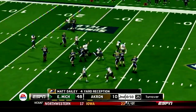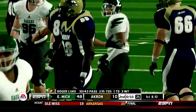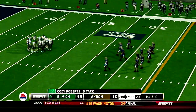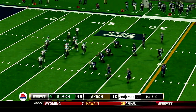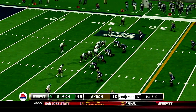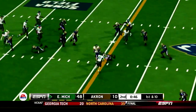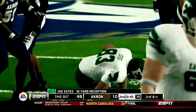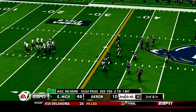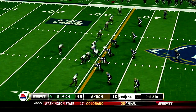Throws it in a hurry. Tackle made at the 25. I was really impressed with their last series. They came out with a focus on the passing game, and the offense got the job done. We'll see if they have the same strategy here. Gets it out to his receiver in a hurry. They'll bring him down at the 35. You can tell he's got a lot of faith in his wide receivers. Even when he's a little bit off target, they can pull it in and make something happen.